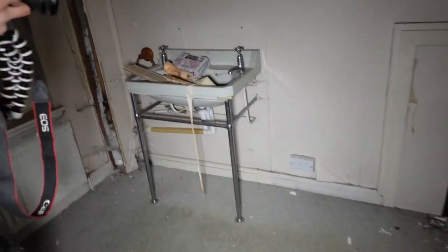Looks like this was a family house, Roy. Look next door, Roy. There's Teletubbies on the wall. There's a little kid in here. Central heating.